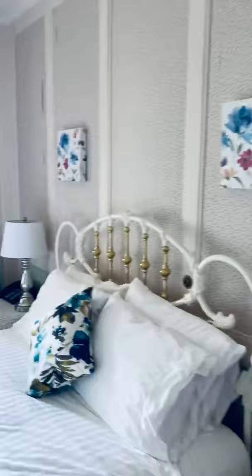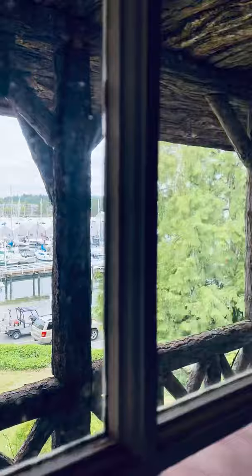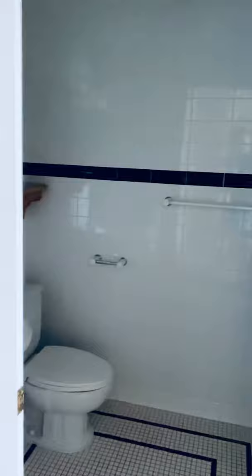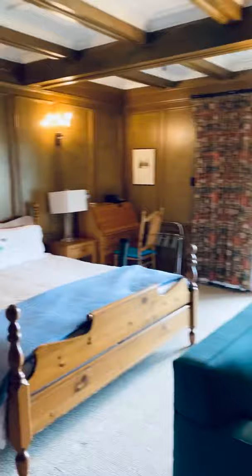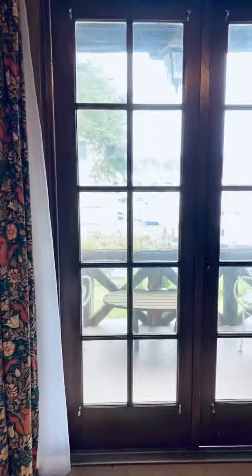And next door is the Lady Bing Suite. And the lady does look out towards the marina as well. That little bathroom, and then continuing on, this is the Miraloma suite. So this is one of the larger, nice big king size bed, and lovely bathroom. And this one has its own little private balcony to look out towards the marina. Also a fireplace. Nice sitting area.